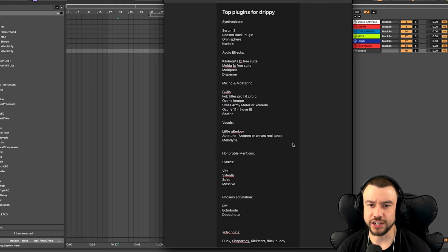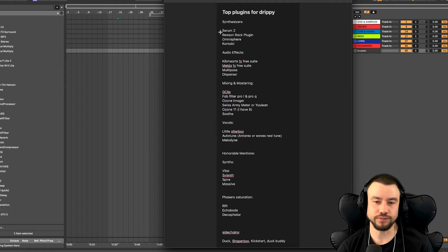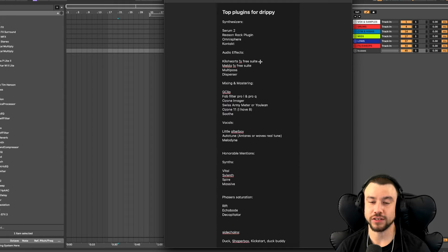Look here, we have synthesizers, audio effects, mixing and mastering. We have these three groups here. The synthesizers are where we can actually make music. There's also some heavy sample libraries like Omnisphere and Kontakt. Audio effects, there's some free effects suites that will get you multiple effects for free with Kilohearts and Melda. So that's like an easy 20 free effects. Multipass Disperser, really good, and mixing and mastering, lots of amazing stuff here.